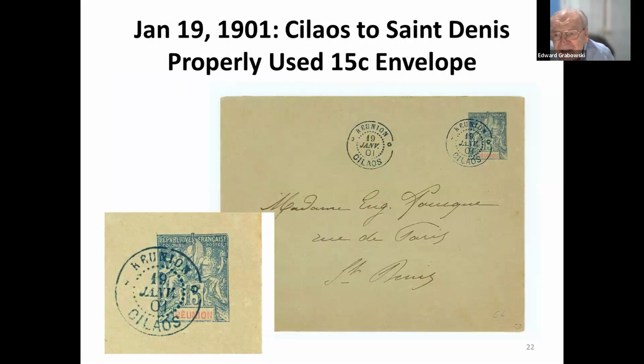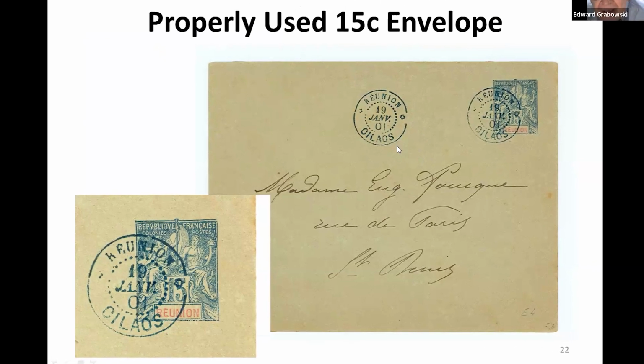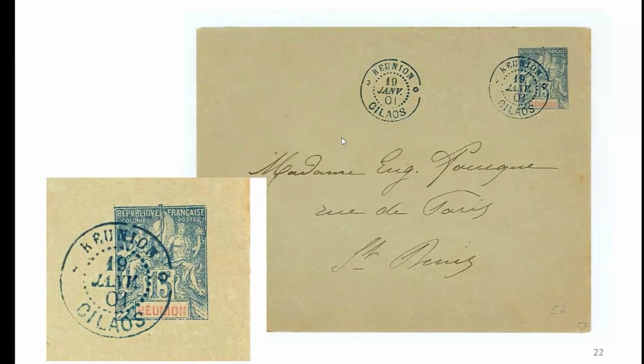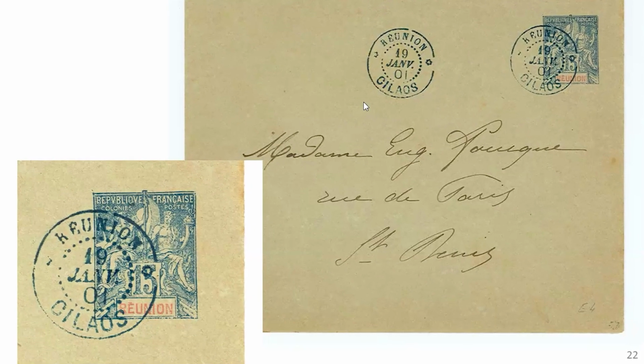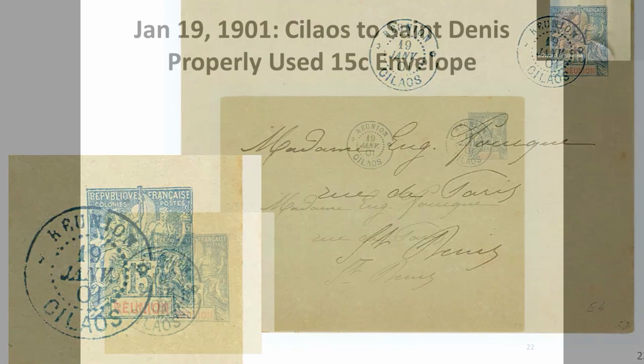And I actually found this piece of postal stationery. Somebody had the 15 centime envelope and used it during this period. You can see it's January 19th. The decree expired the 20th. And it went through the mails as normally. If you could frank a letter properly, it went through the mails, but you don't see many of them. This is the only one I saw.